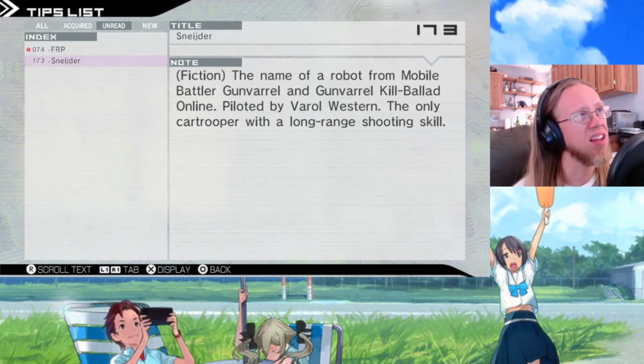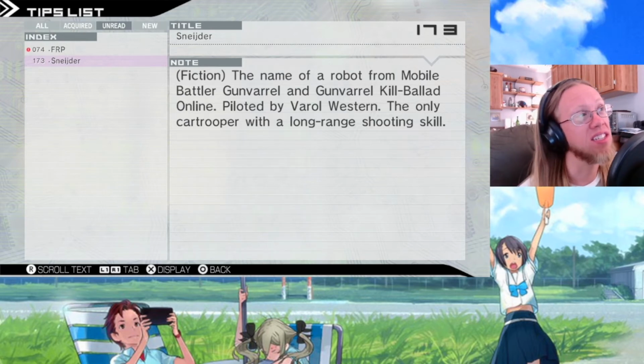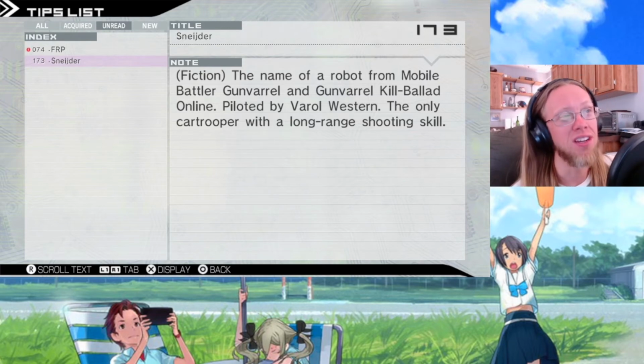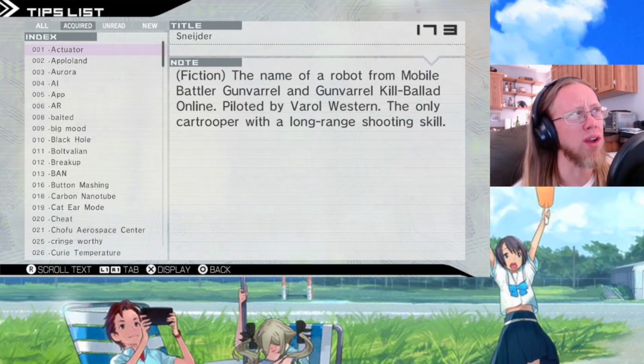Unread. Did I not read this one? Well, I guess I'll read it now. Snidester? Fiction. The name of a robot from mobile battler Gundarel and Gundarel Kill Battle Online. Piloted by Veril Western. Interesting name. The only cart trooper with a long-range shooting skill. I'm surprised they have one that's unread.